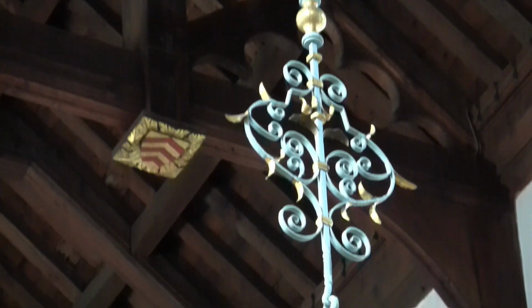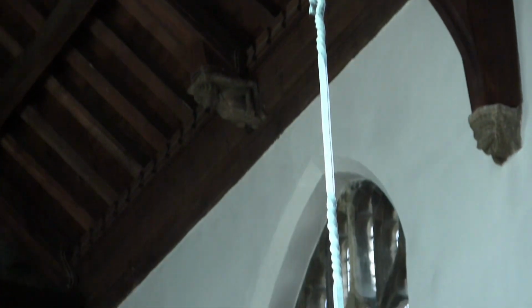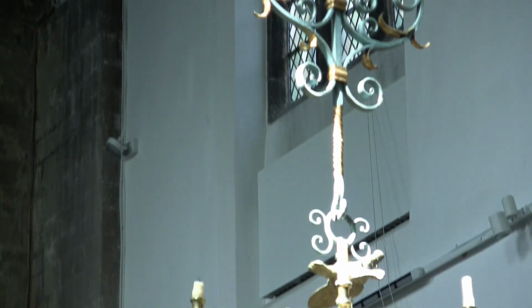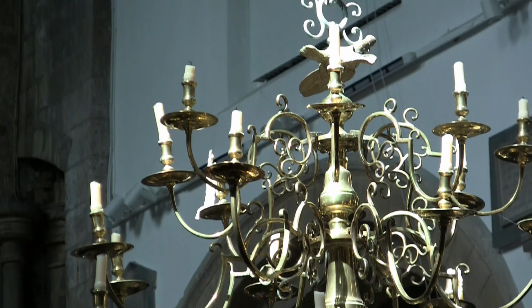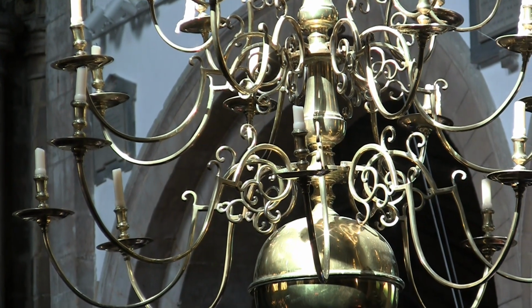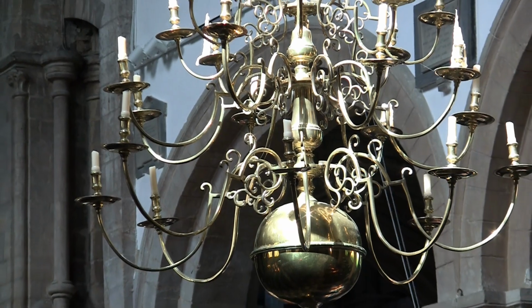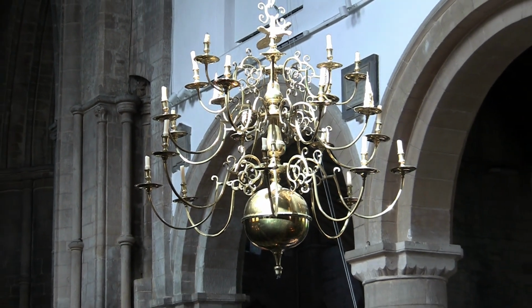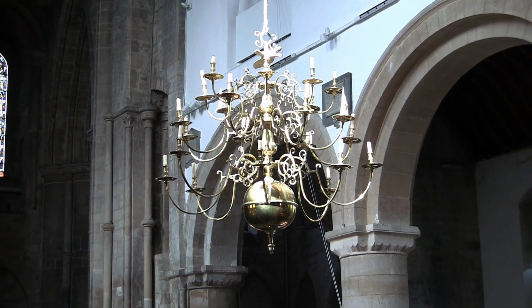In the centre of the nave is this beautiful brass chandelier given by Matthew Clay in 1742 to the memory of his daughter, who died at the age of 22. Its 24 candles are lit at festivals, and this is a splendid sight over the worshipping congregation.